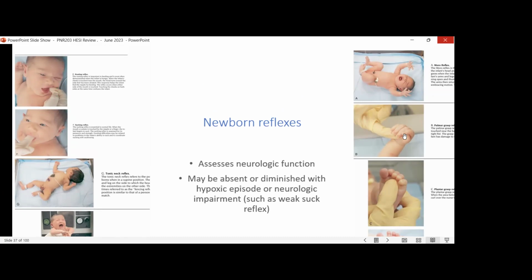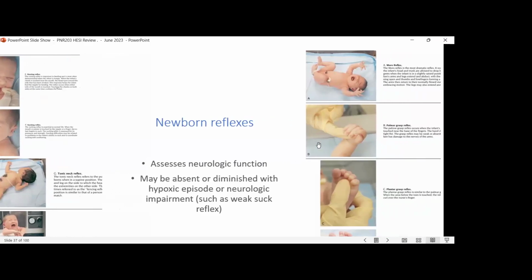And then the next one is the palmar grasp reflex. All right, and so you want to make sure that this is good, because a lot of times if you have a traumatic delivery, sometimes this grasp reflex could be weak. All right, because that means that there was some damage to the nerves of the arm.